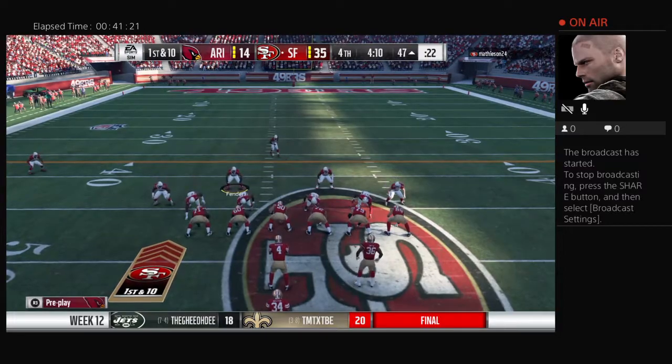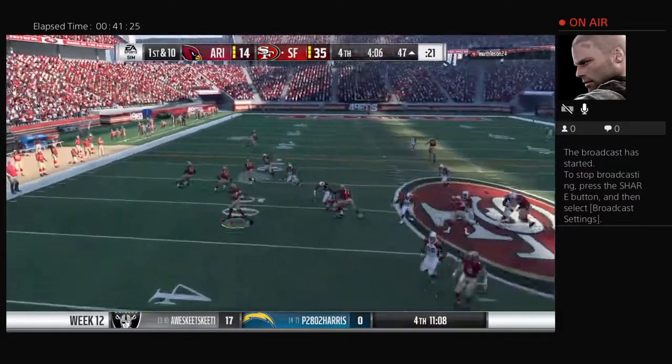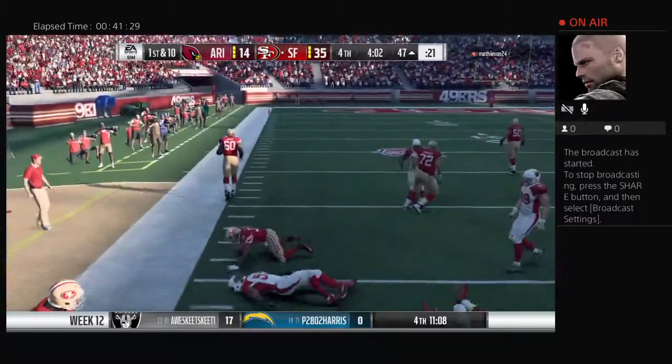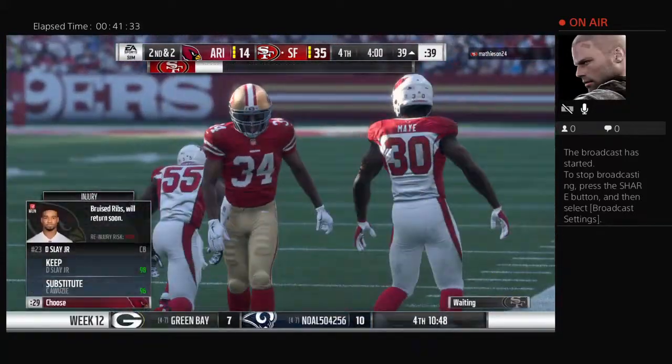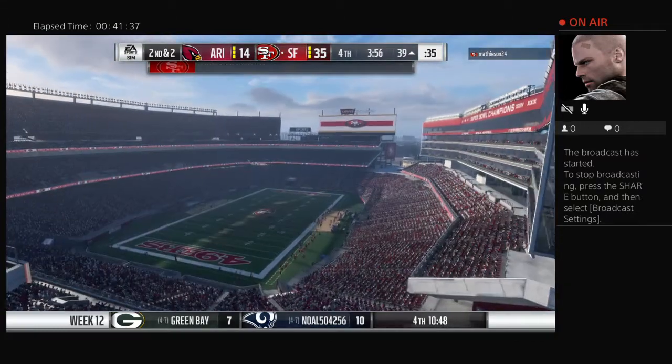Look for second down. If they want to take another shot and try and loosen things up, that'd be the time to do it. Oh, it's a screen pass. That's complete. And he'll get it inside the 40 to the 39. A good pickup there on first as the screen pass gets him 8.